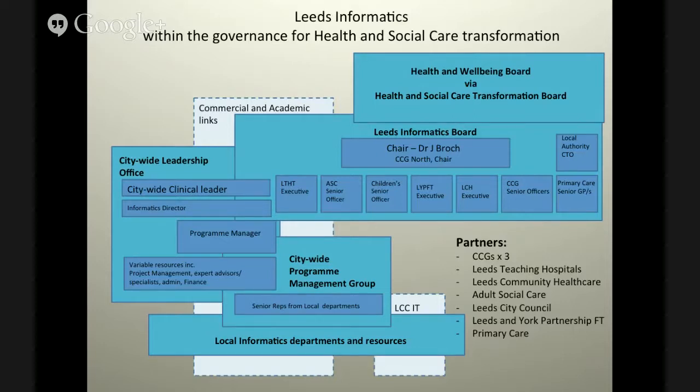We've actually also got a citywide leadership office, so we're working together in terms of a delivery plan with a programme manager, and then we have local resources that work across the 2.